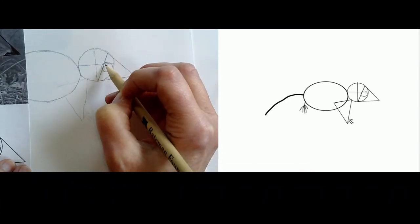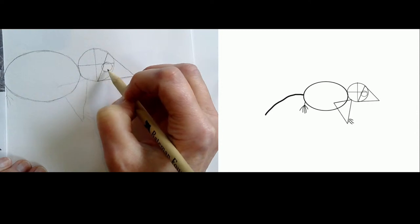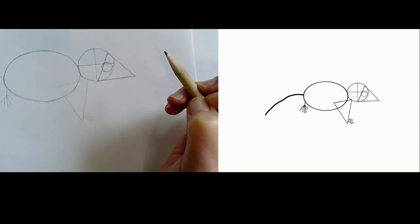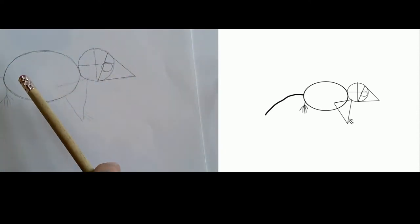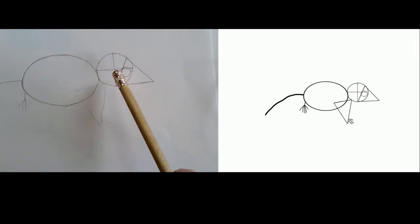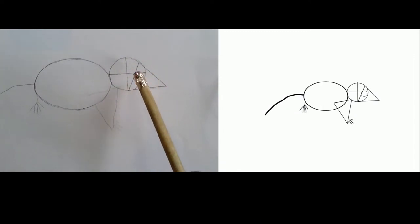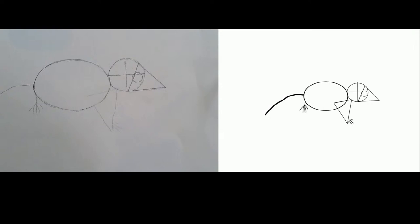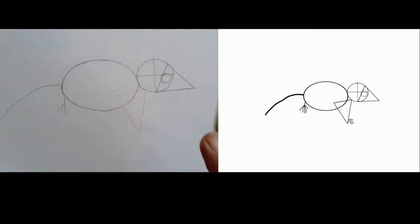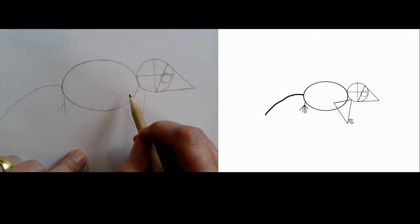We'll get to that shortly, but I will point out that represents sort of the eye socket, not just the eyeball itself, but the eye socket. So we'll get to that shortly. So we've got our oval, we've got our head broken into four pieces, we've got our triangle for the nose and snout, and our eye circle for the eyeball.